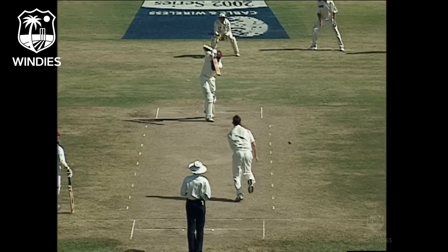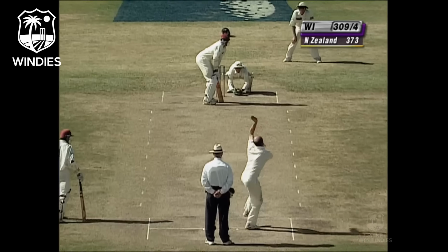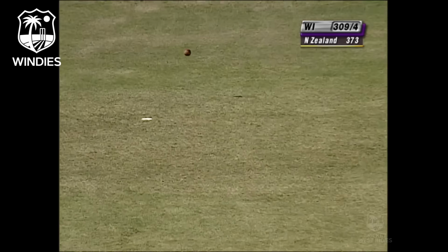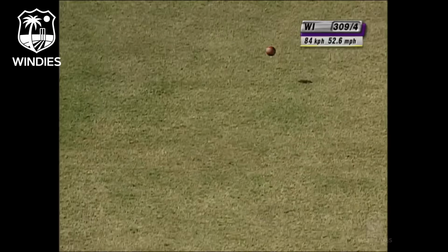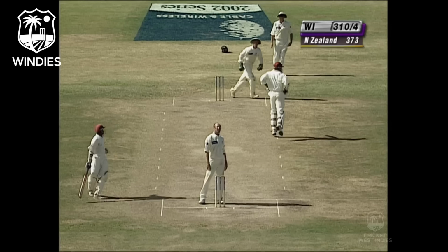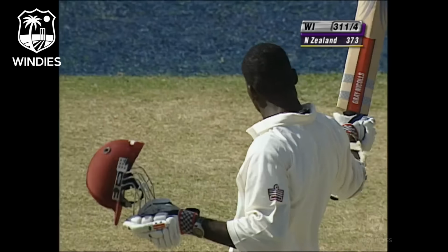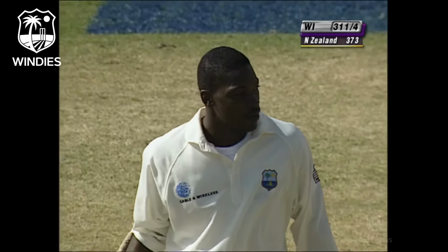Well, the mid-off didn't even get down, Tony. Couldn't even get into a stride. It was struck so powerfully. Fair straight drive. That brings up his 150. Good save by Vettori. 151 for Chris Gayle as the over ends with the West Indies 311 for 4.